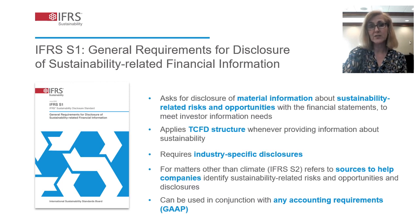To help companies to identify their sustainability-related risks and opportunities and disclosures for matters other than climate, which is covered by IFRS S2, S1 refers to other sources, for example, the ISSB standards. This means that companies have the toolkit they need to disclose material information about all of their sustainability-related risks and opportunities from day one. IFRS S1 can be used in conjunction with any accounting requirements, while benefiting from having been designed using concepts from IFRS accounting standards to help build connections to financial statements and to deliver a holistic reporting package.